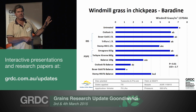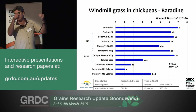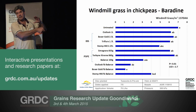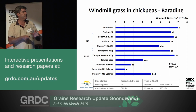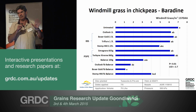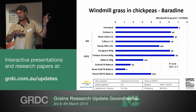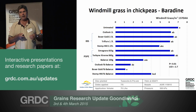What we found quite interesting here was none of these treatments on their own are doing anything significant at all. Balance was giving us a 50% reduction in numbers in the spring, so this was a count done in October, about 4.5 months after the products had been applied, so they'd gone through the winter and started regrowing. What Balance appeared to be doing was stopping any new seedlings germinating. It wasn't killing the tussocks there from last year. They were starting to regrow, a bit stunted, but regrowing.